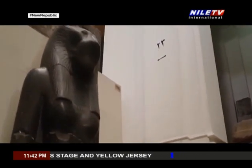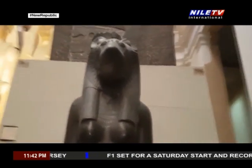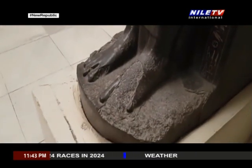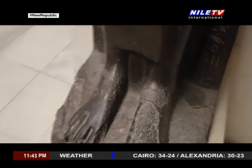Also on the ground floor are artifacts from the New Kingdom, the time period between 1550 and 1069 BC. These artifacts are generally larger than items created in earlier centuries. Those items include statues, tables, and coffins.